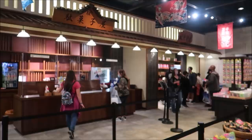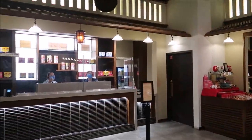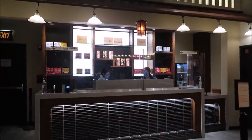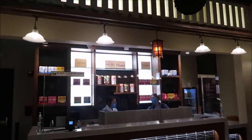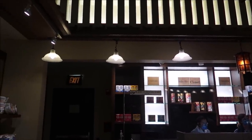Wow. Normally in the back, they have a really nice sake bar, but it's actually closed at the moment and they're using it as a cashier area, but it's letting you know. It says sake bar closed, cashier. And a lot of pocky.